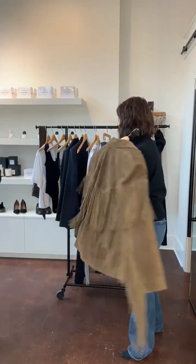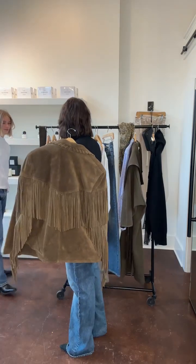Okay, I'll let Lily get changed into her next look, and I'll talk about a piece. Yes.